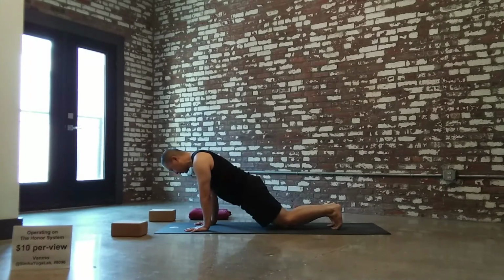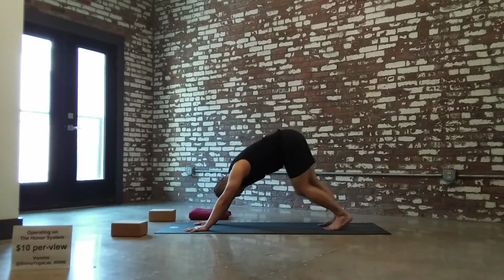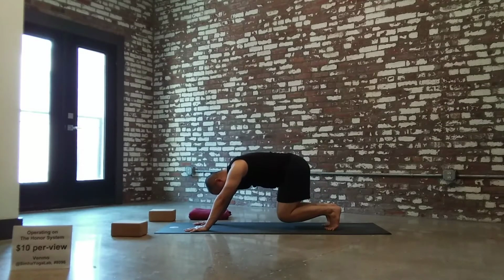Walk your hands forward, tuck the toes under for down dog. Pedal out the legs, so you might feel some pins and needles and definitely feel the rush of blood back to your legs coming out of that kneeling position. All right, take the hands to the floor for down dog, and then shift to your tiptoes and bend your knees to parallel the floor with the shins.